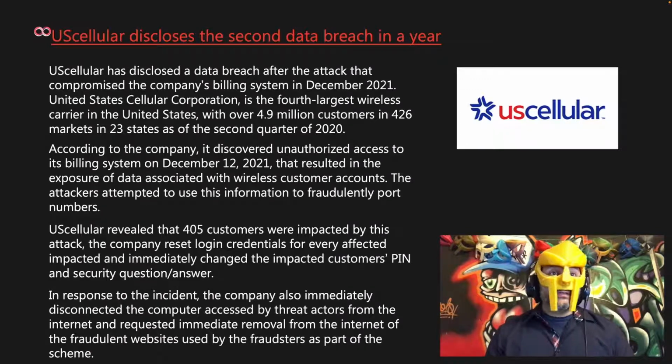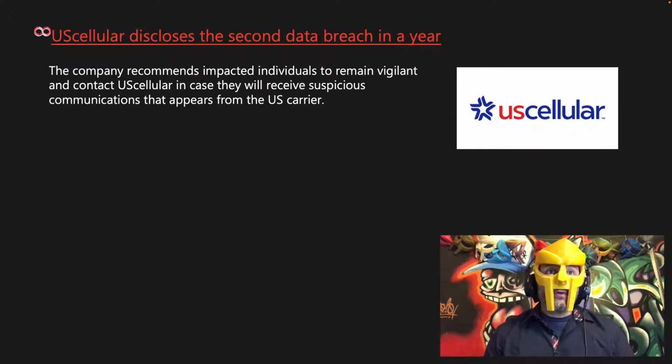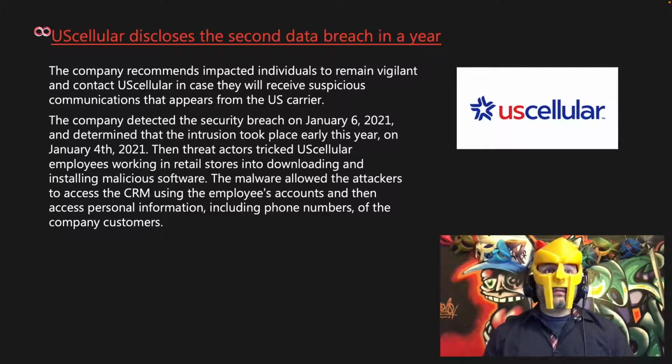In response to the incident, the company also immediately disconnected the computer accessed by threat actors from the internet and requested immediate removal from the internet of the fraudulent websites used by the fraudsters as part of the scheme. The company recommends impacted individuals to remain vigilant and contact UScellular in case they receive suspicious communications that appear to be from the U.S. carrier. The company detected the security breach on January 6, 2021 and determined that the intrusion took place early this year on January 4, 2021.